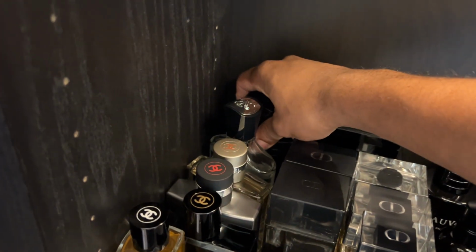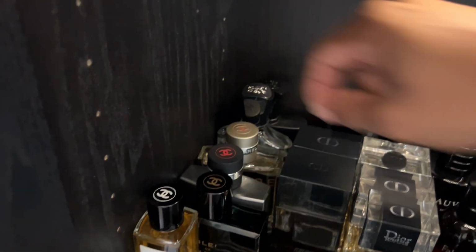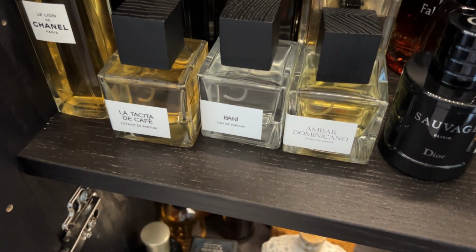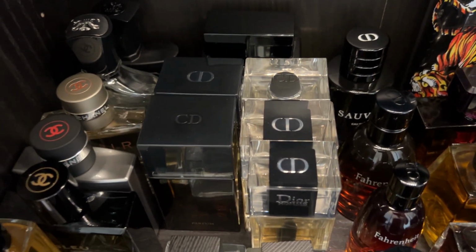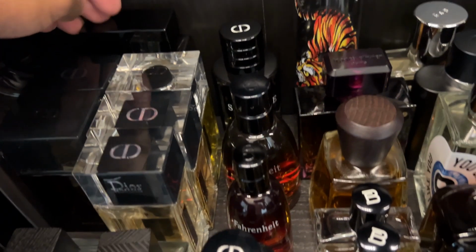And that one was actually gifted to me by my dad, and he gave it to me for nothing. So that was quite the gift. You see the Déjà Vu fragrances here. Dior section. I got pretty much the entire Homme line, or at least the older ones, with the exception of Homme Intense, but you got the Dior Homme line.